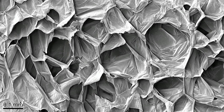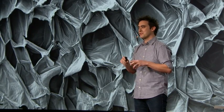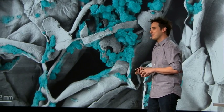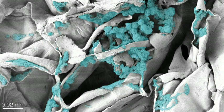And what we're left with after removing all the apple cells is this cellulose scaffold. This is the stuff that gives plants their shape and texture. And these little holes that you can see, this is where all the apple cells used to be. So then we come along, we implant some mammalian cells, which you can see in blue. And what happens is these guys start multiplying and they fill up this entire scaffold.